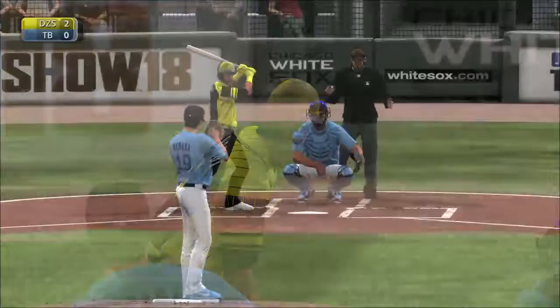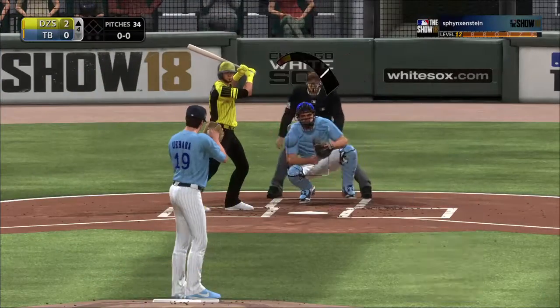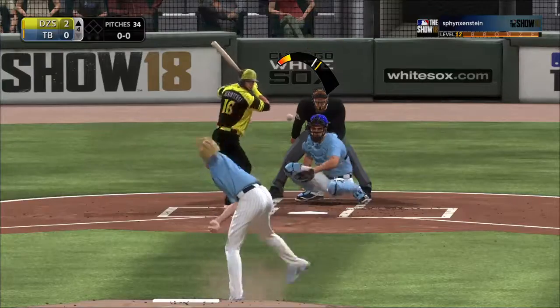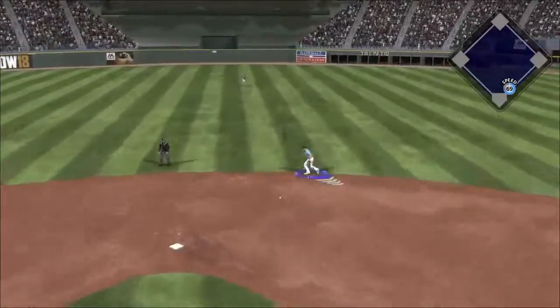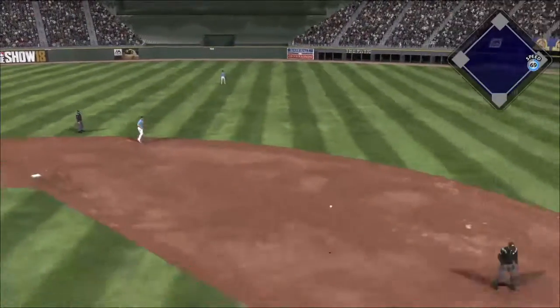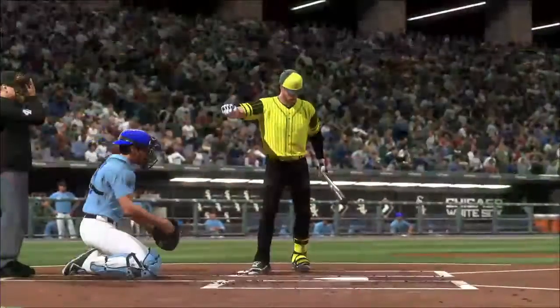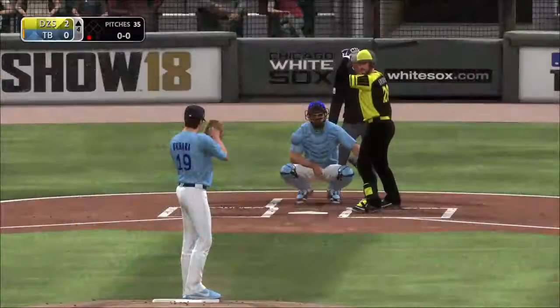Stepping in and ready for another shot, Andrew Benintendi. He's 0 for 1 thus far. Andrew Benintendi. Right there, Murphy at second. Scooped up on the backhand. And a close play at first, but a great stretch that time as they get him by a step for out number 1.